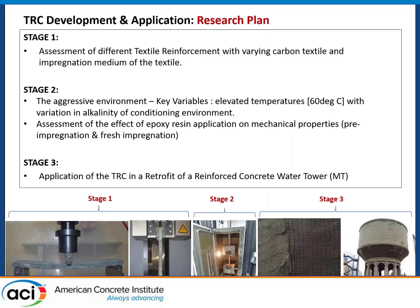For example, applying a textile reinforced concrete with a hardened resin or with a fresh resin in the mortar. So this created some innovation which we were looking into: a fresh impregnation of the resin and then integrating it in a fresh mortar. But also we were concerned with the exposure temperature in real circumstances.